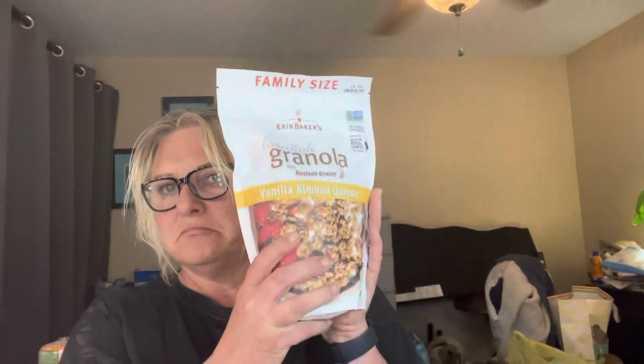Some more granola. Both of them are Aaron Baker's Homestyle Granola with Ancient Grains. This is fruit and nut. Also, it's a littler one for $3.49. I just went ahead and kept it. And then the other one is family size, and this one is vanilla almond quinoa, I guess. So, okay.